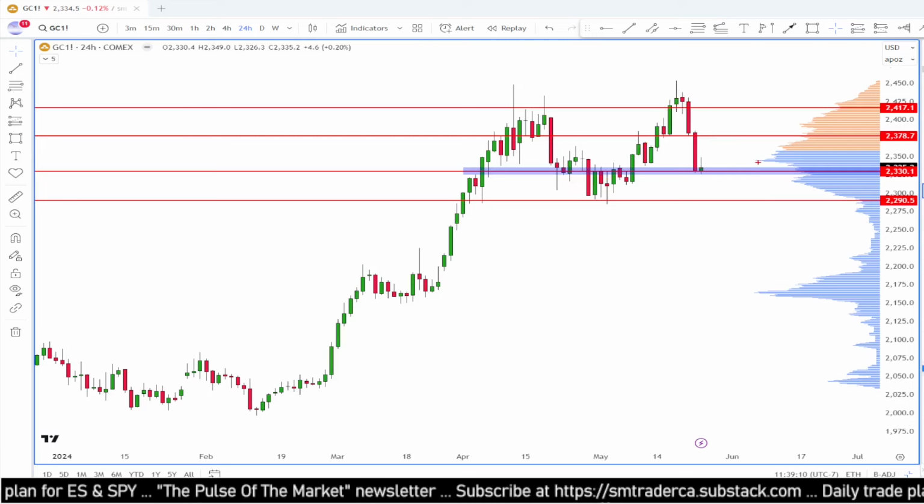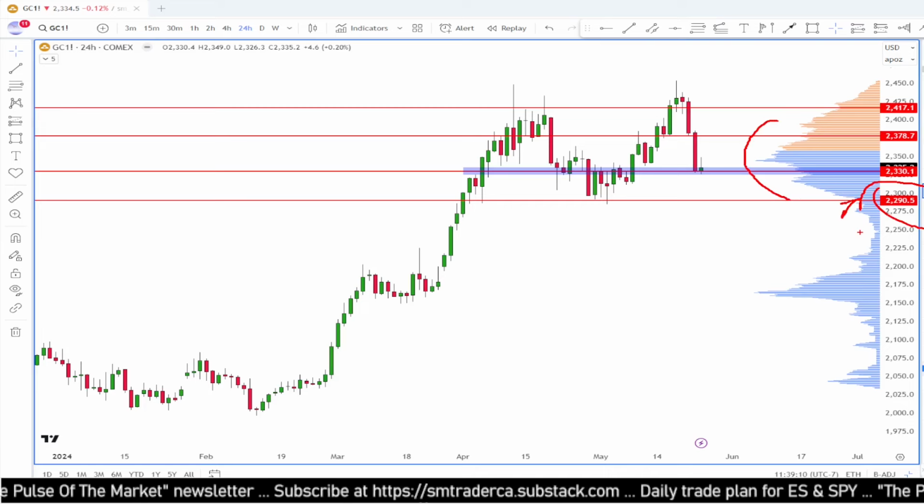So right now, looking at gold, it seems like it is trying to balance down to this level here at 2290.50. So I'll be watching for gold to see will it continue to pull back into this area here. Then I'd be on the lookout for a possible bounce and play gold back up.